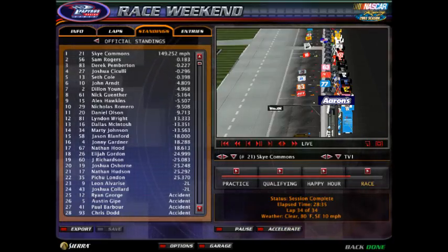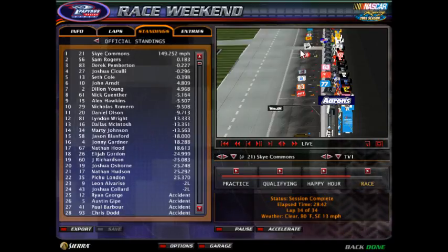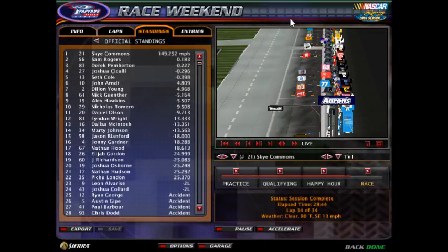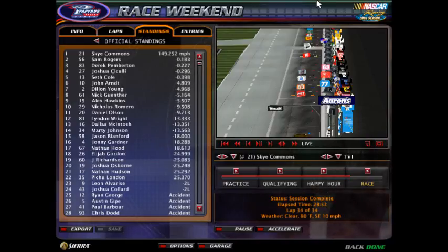But for Sky Commons, what a day it was for him. Started dead last in the field and goes all the way to first in 34 laps of this race. And after holding off a snarling pack of 4 cars in a classic battle.